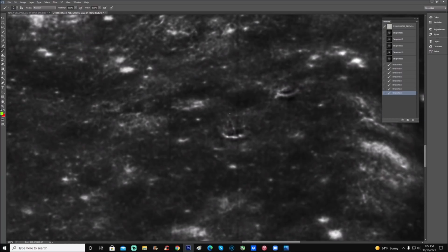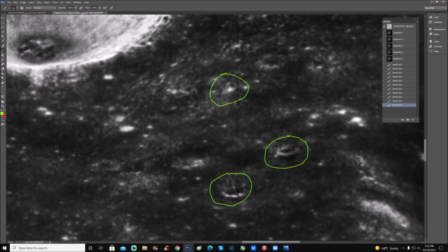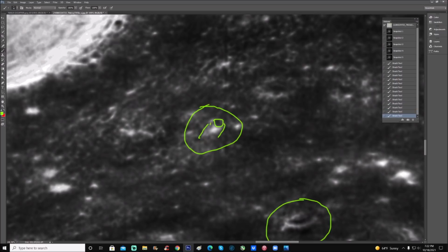These two right here. Something right there. That's crazy. That almost looks like something cylindrical as well. You guys see that? Look at this thing. That to me is crazy because when I saw this, I was like, what is going on here? This looks like a giant cylindrical piece sticking right out of the lunar surface.